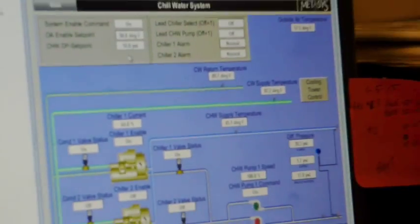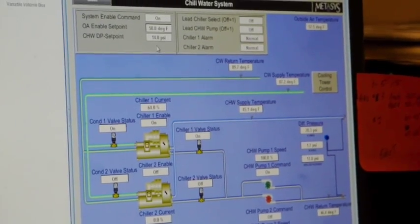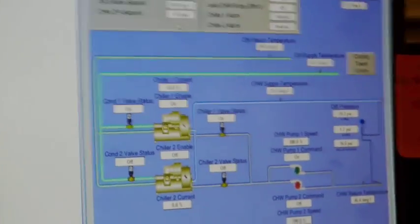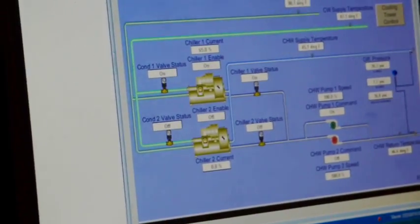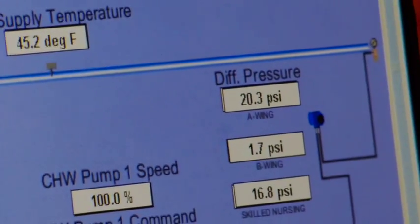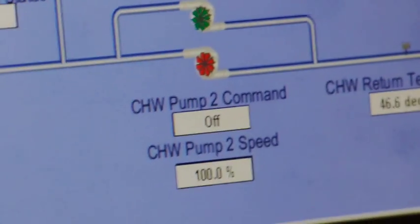So this is downstairs. We have 2 chillers, and this tells us our supply of chilled water coming in. This tells us the temperature of water going in, the temperature of water going out. It tells us what pumps are on, what percentage of the pump speed is actually on. When you have a mild day, say 50 degrees outside, you may use a little of the outside air versus what's inside, so you won't use a lot.